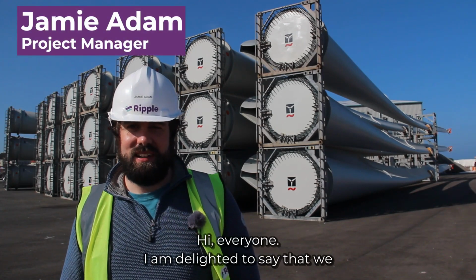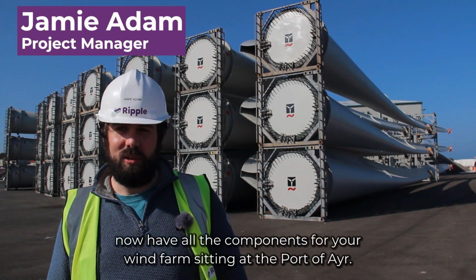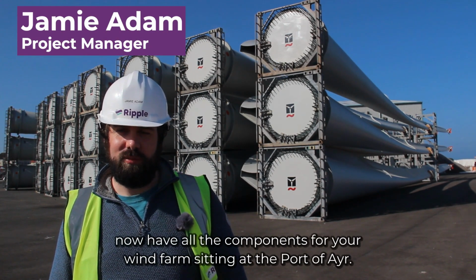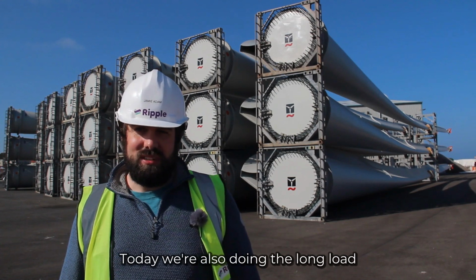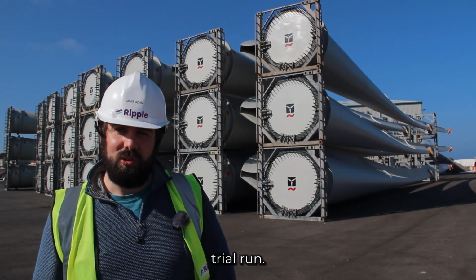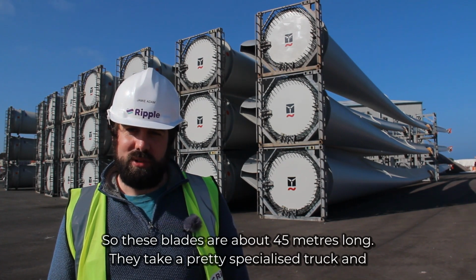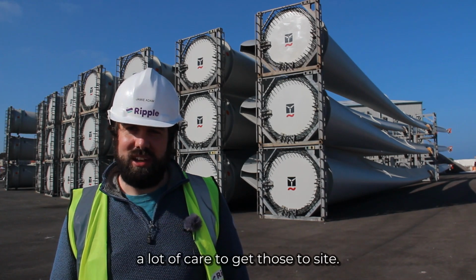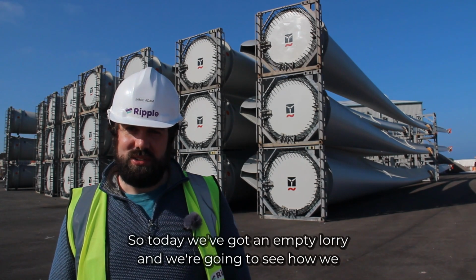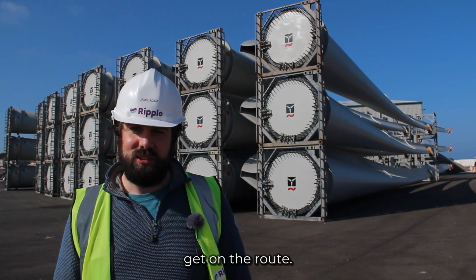Hi everyone, I am delighted to say that we now have all the components for your wind farm sitting at the Port of Ayr. Today we're also doing the long load trial run, so these blades are about 45 metres long. It takes a pretty specialised truck and a lot of care to get those to site. So today we've got an empty lorry and we're going to see how we get on the route.